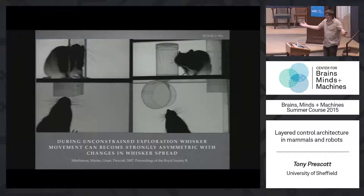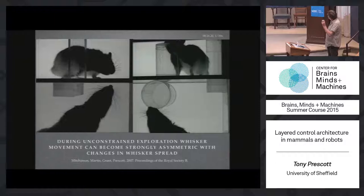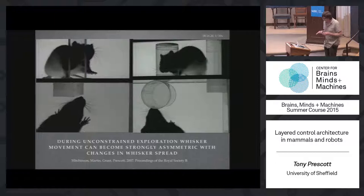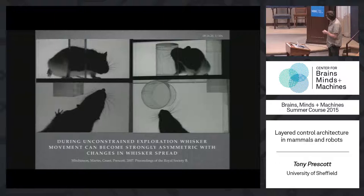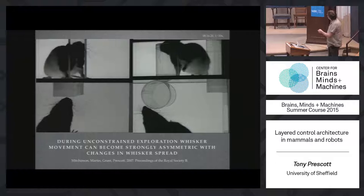But as you saw with that rat on the windowsill, the whisker movements are really precise and they're really controlled. And the rat seems to really care about how it's moving its whiskers and how it's touching. We call this active sensing. And if you look at these high-speed videos, you can see, for instance, this rat, when it's exploring this Perspex block, the whiskers aren't moving in a stereotyped symmetric way. You can see that here the whiskers on the right hand side are really reaching round to try and reach the other side of the block.